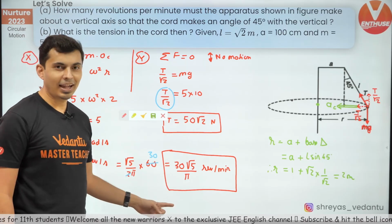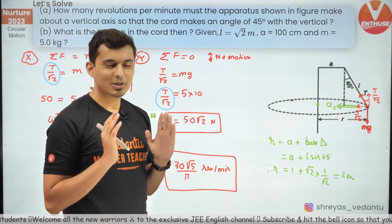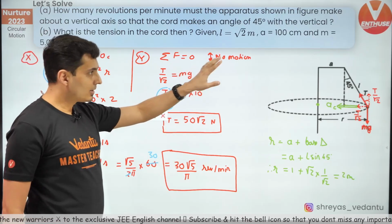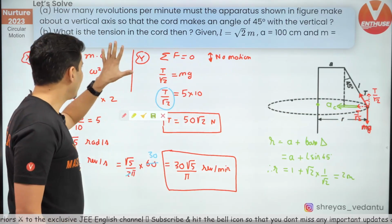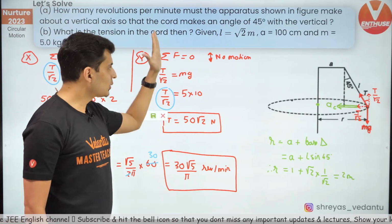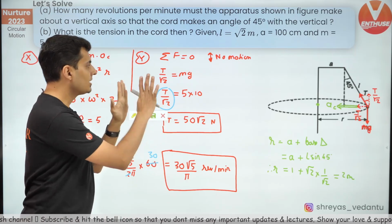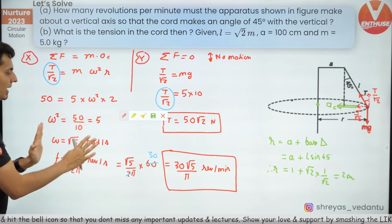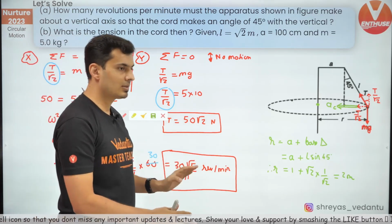So this is answer A, this is answer B. So it was all about geometry, forces, their resolution. X force gives acceleration. There is no motion in the y direction, so y forces cancel. And just when you write those equations, you can solve it by simple basic algebra, nothing else.